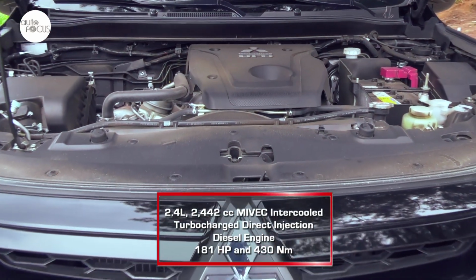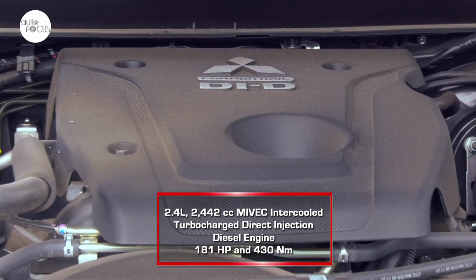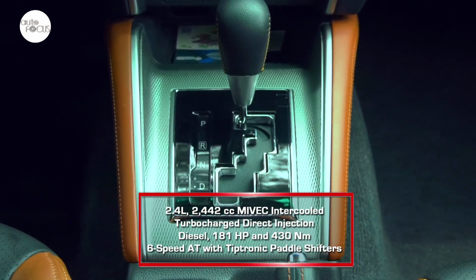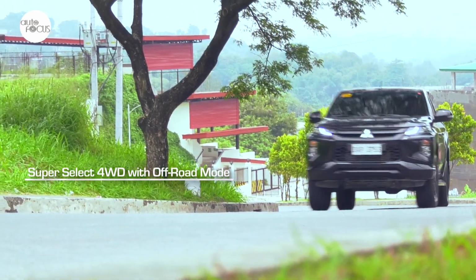The Strada is powered by a 2.4-liter MIVEC intercooled and turbocharged direct injection diesel engine that generates 181 horsepower and 430 Nm of torque. The Strada Athlete is only available with a 6-speed automatic transmission complemented by Tiptronic paddle shifters. The Athlete 4-wheel drive comes with Super Select 4-wheel drive with off-road mode.